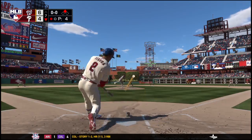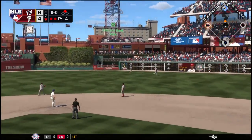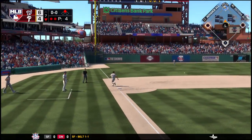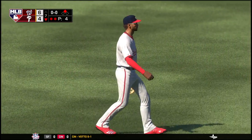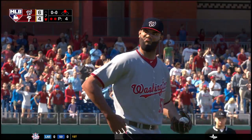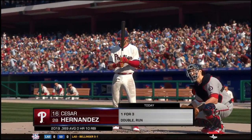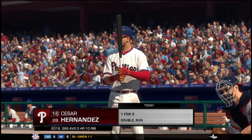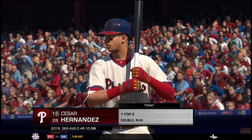Ready to deliver. Here's the first pitch. Liner toward right center. But this will not get out there deep enough as it's run down by the right fielder in the alley for the second out. Now back, second baseman, digging in, Cesar Hernandez. He's working on a 1 for 3 thus far.